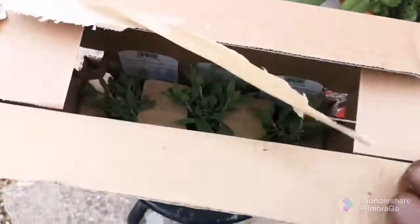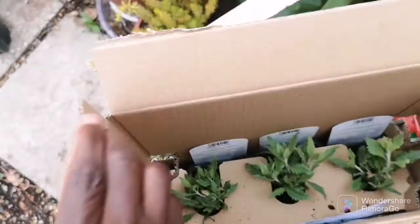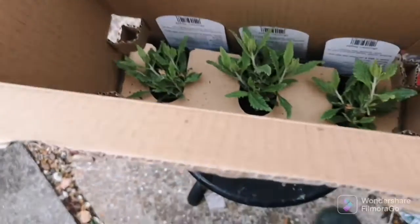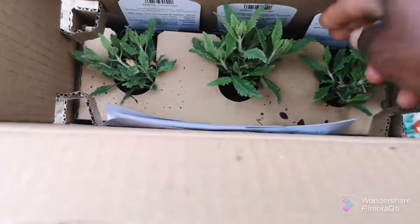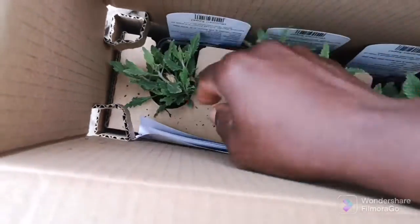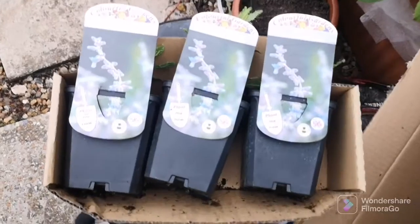Box number two. What surprises? Do you ever get excited because you don't really remember what you ordered and you're just excited at what might be inside? It's really well packed, isn't it? I love this packaging. It's a great idea. Hold on, let me get it out.